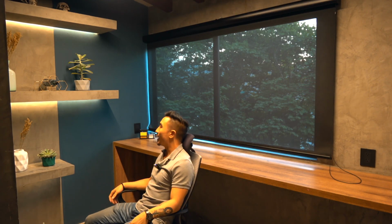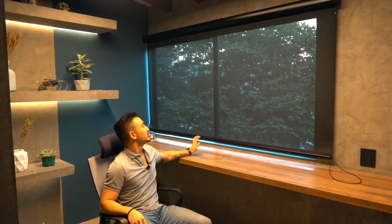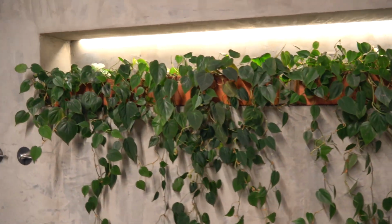Over here in the corner, you have a little studio. I do not recommend working here in the afternoon though, because it can get a little hot, but this is a really good place, especially at night, if you want to get inspired by the city and have a nice little beautiful view. Also, another detail that I want to point out is the beauty of these plants here. Plants just add so much flavor, good energy to the place.